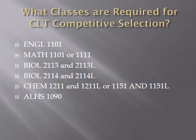What classes are required for Clinical Lab Tech competitive selection? You should take English 1101, Math 1101 or 1111, Biology 2113 and 2113L, Biology 2114 and 2114L, Chemistry 1211 and 1211L or 1151 and 1151L, and ALHS 1090.